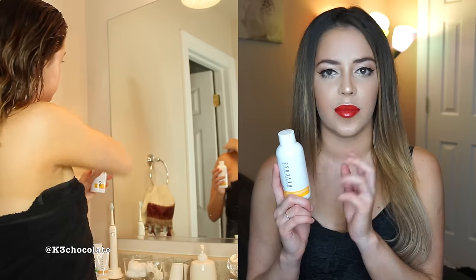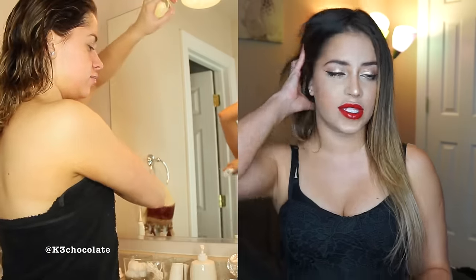So my skin tends to be more combination slash oily, so I don't want to use any toners that are very moisturizing because then it's going to get oily throughout the day. That's for people with dry skin, so I try not to use stuff like that. So this is their intensive brightening toner, so it does also brighten your skin besides balancing the pH of your skin.